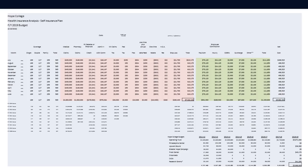This spreadsheet is our spreadsheet for 2019. It's the spreadsheet we use to determine what the premiums will be each year for our employees. Everything you see in the pink or light red are expenses that we estimate are going to go into the plan, and the green is what the employees will pay.